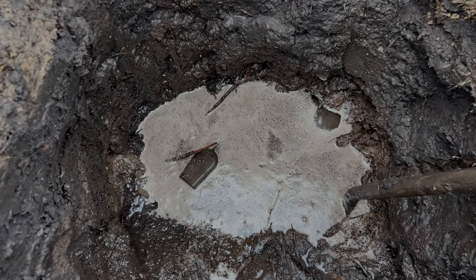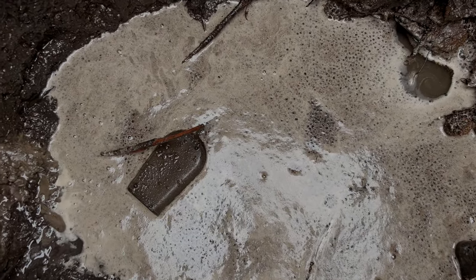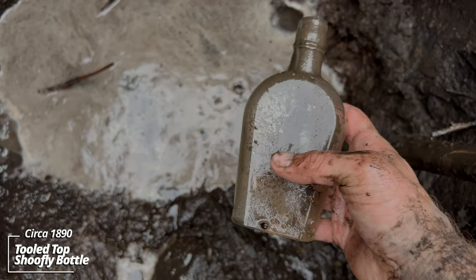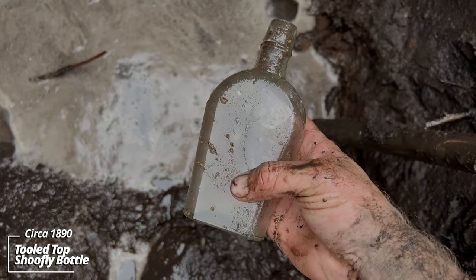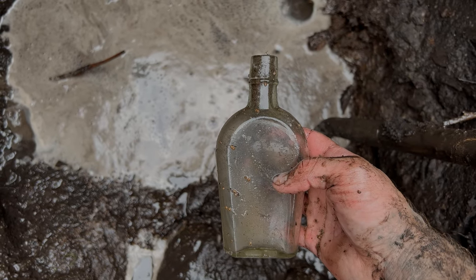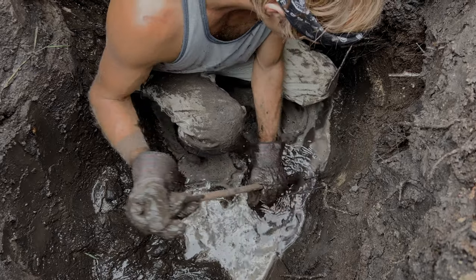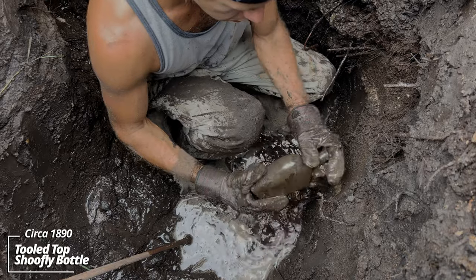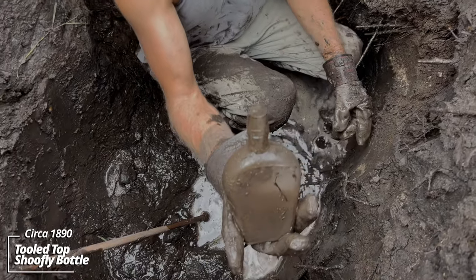Digging the west side down. Still just tons of seeds floating in here. And a liquor flask. Shoo fly.